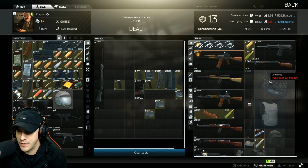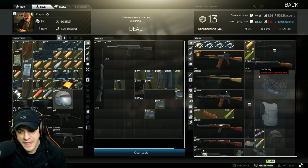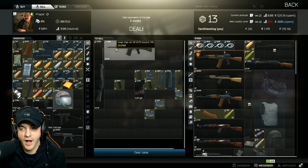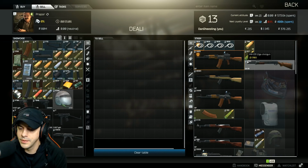MP153, get that out of here. We're never gonna use that shotgun. We're also gonna sell that Saiga. 44,000, that's nothing to balk at. Well, yeah, Dan, if you're a total noob, we're a novice Tarkov player.